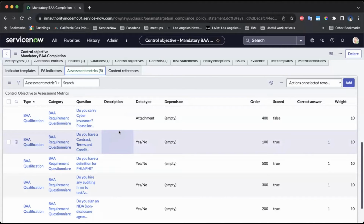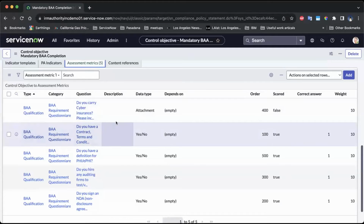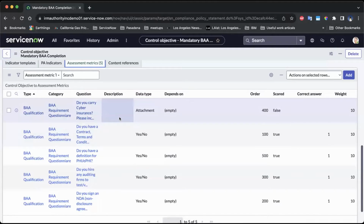I'll walk through a few of these. All of these have BAA qualification. What you're going to see a little bit later is the questionnaire and the assessment that goes out to the vendors.